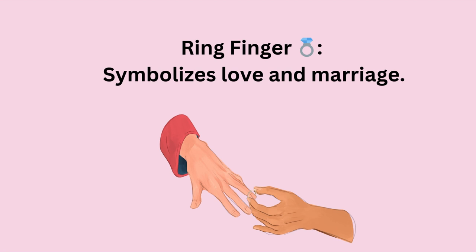Ring finger. The ring finger is often where people wear rings. It's not as strong because it shares muscles with the little finger. Wiggle your ring finger and see how hard it is to move on its own.